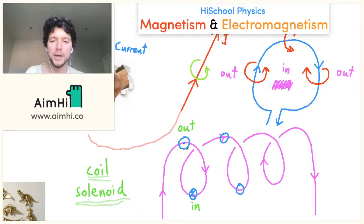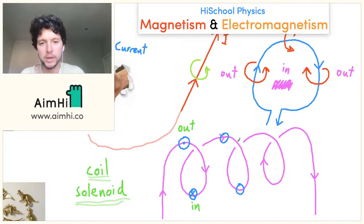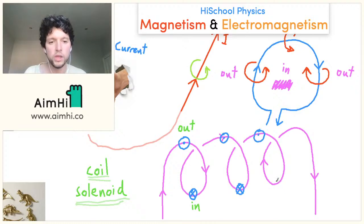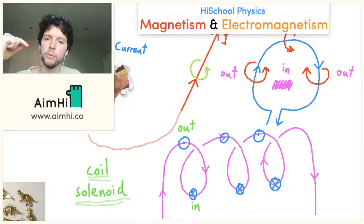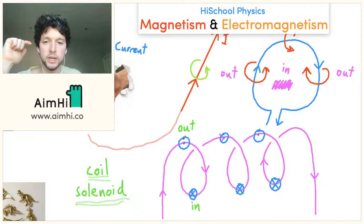Okay, so if you have the current coming out of the page here and going into the page here, and let's continue this picture to see out of the page here, into the page here, and so on, then which way will the magnetic field be going around each of these top points and around each of these bottom points? So can you tell me around the top points, will the magnetic field be going clockwise or anti-clockwise? And tell me about the bottom points too. What do you reckon?